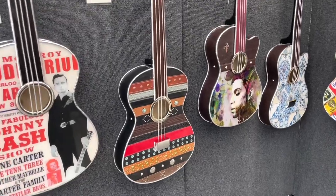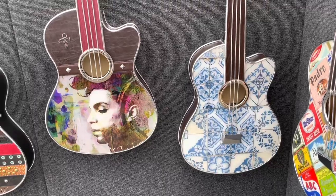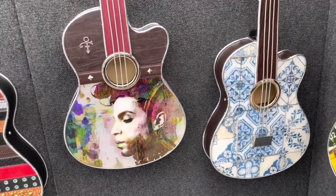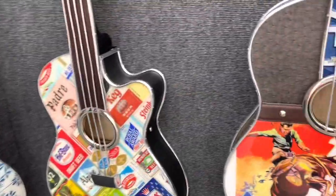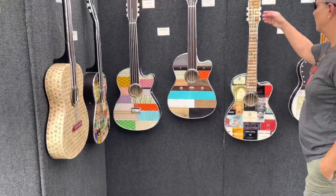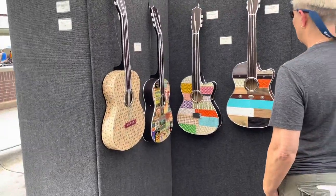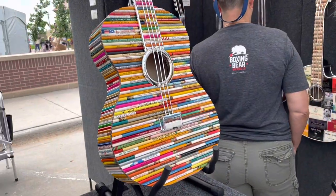Variety of decorated guitars, and of course there's a blue and white one beside the Prince one. I mean, come on. I know, that's what I'm saying. And then there's a little John Wayne. Oh my gosh, these are so cool. It's all pencils. Wow.